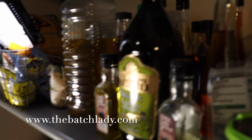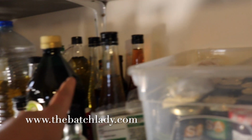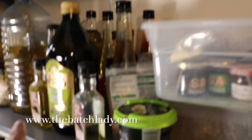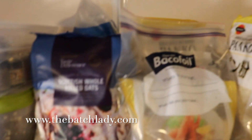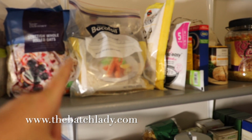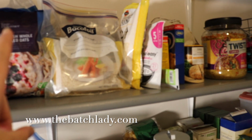Extra crisps, extra olive oil, different olive oils, and some things at the back that I don't use very much, the odd ingredient you might use, like sesame oil, truffle oil, things like that. Then as we come over here, I always have these bags of rolled oats and some extra panko breadcrumbs, because I go through both of these a lot. My kids eat porridge and I panko breadcrumb lots of things.